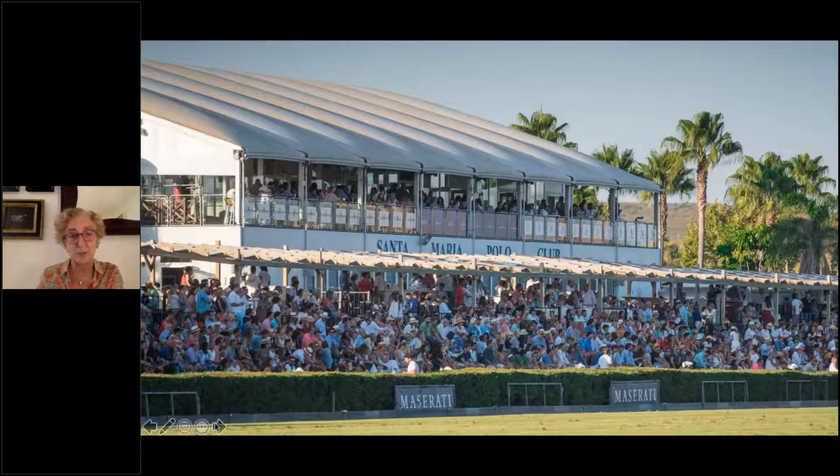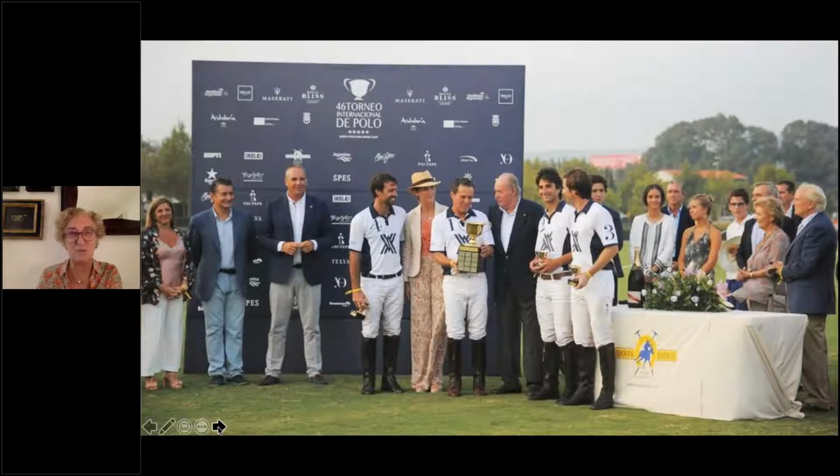So this is the polo. This is an old photo of the polo, because of course not so many people get together anymore. But I thought it was fun to see how it was before. Now they need to come back. So this is the daughter of the king, the lady with the hat, giving the cup to the winner of the polo race.